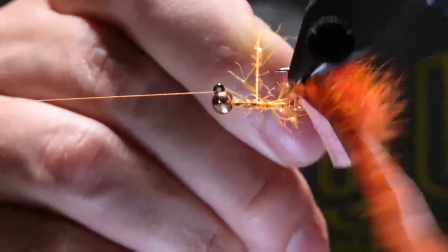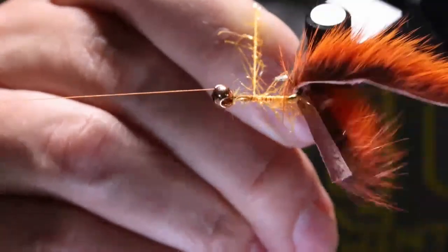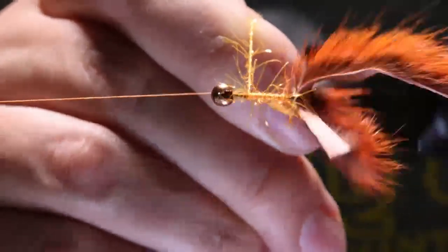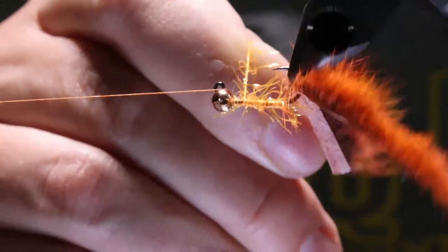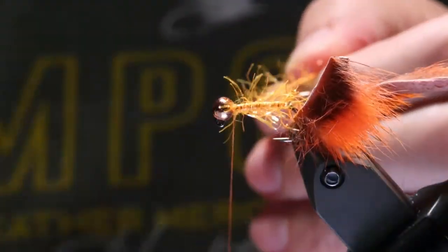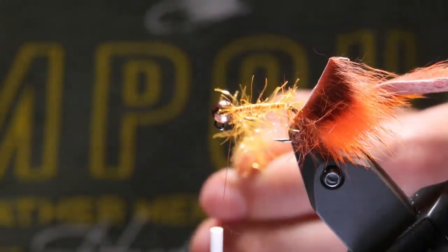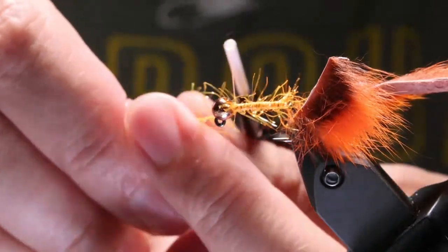Okay. Now, if we wanted, we could have put Dubby on here first. We could have done anything our little heart wanted. I'm not going to take it all the way up to the front because I want to leave room for my collar and tying everything down.